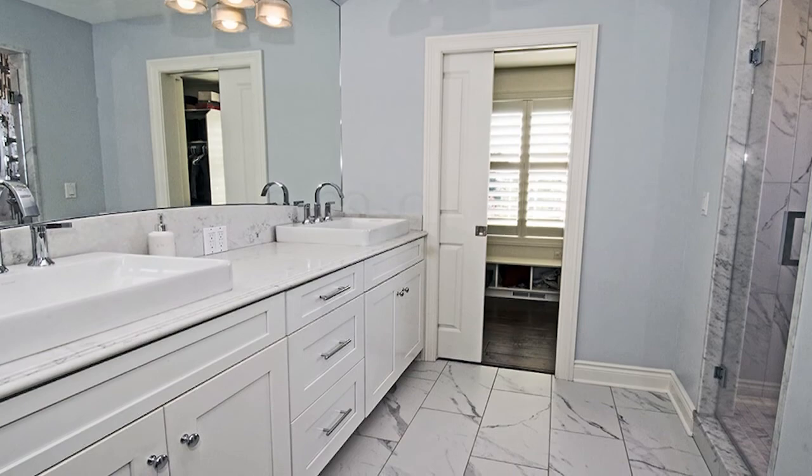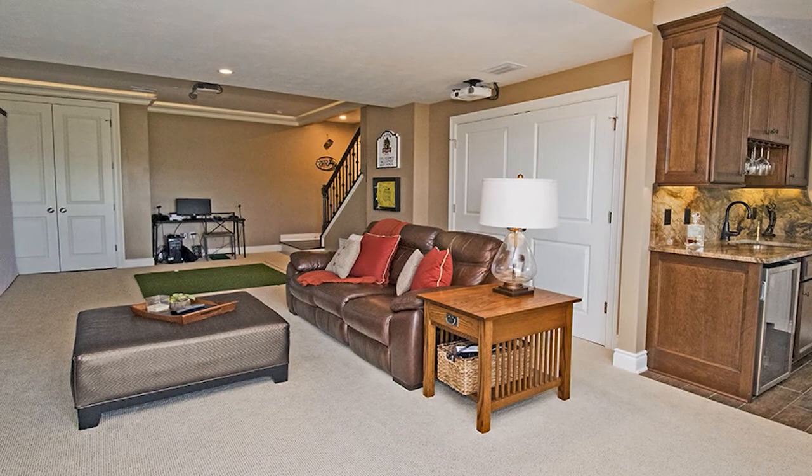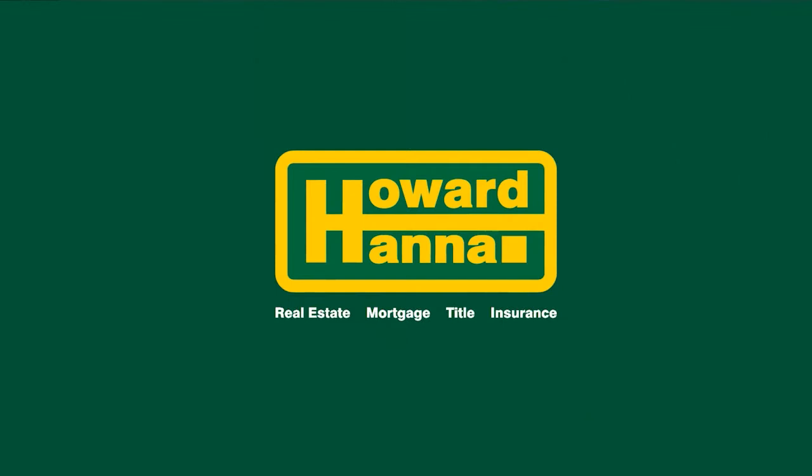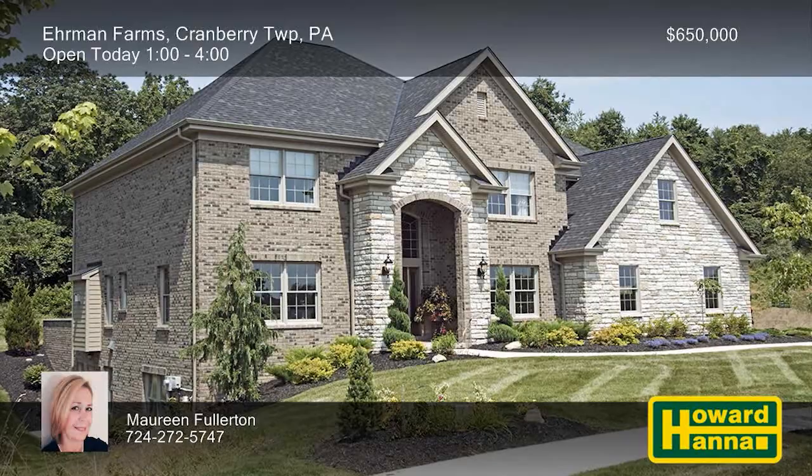The homes are close to Settlers Ridge and only minutes from the airport and downtown Pittsburgh. For more information on the residences of Settlers Point, meet with Michelle Mash this afternoon. Voted Community of the Year for 7 consecutive years, Ehrman Farms is located in Cranberry Township.